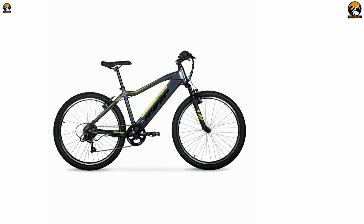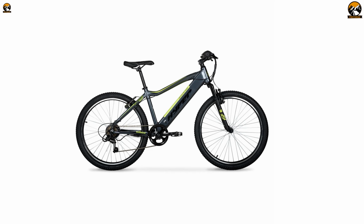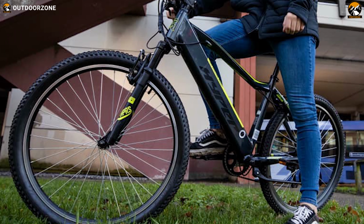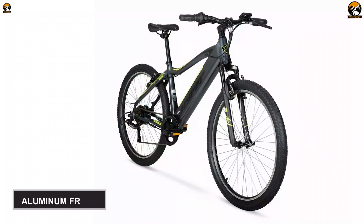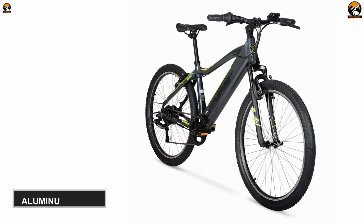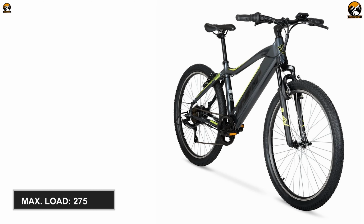Experience unbelievable riding speed and commute to different places with utmost comfort with this Hyper E-Ride Mountain MTB-FS, an electric bike specially engineered to make everyday riding much more fun. Like the other high-quality electric bikes, this one comes with an aluminum frame, making it incredibly light yet durable and capable of bearing up to 275 pounds.